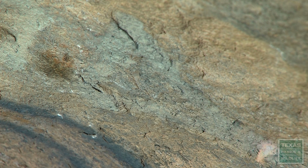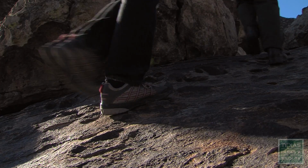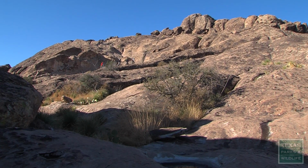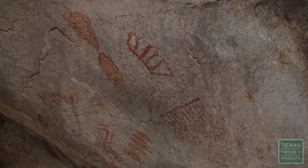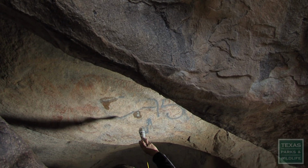Vandalism that was done at these sites took something away from Hueco Tanks visitors. It's beautiful up here. It took away their ability to experience amazing ancient images in the way that they were meant to be seen by the people who created them. This project is a way that we could get that back.